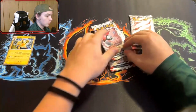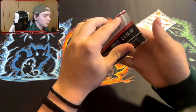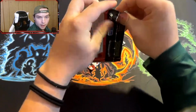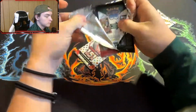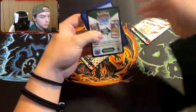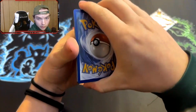All right, so nothing good for our first pack. I guess I don't really need him here. Now that I know that you get a holo in each pack now, so they can always have a black border on the code card. I've also gotten better at opening packs. The boxes, no, I haven't. But packs, we're doing pretty good.